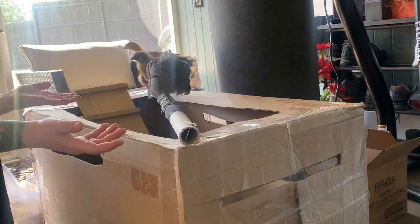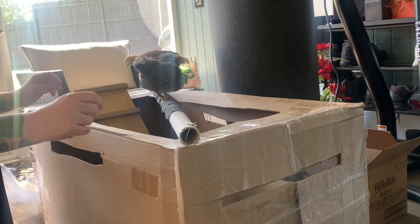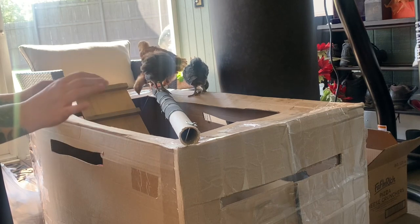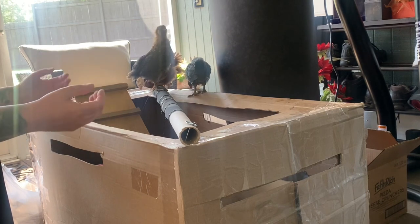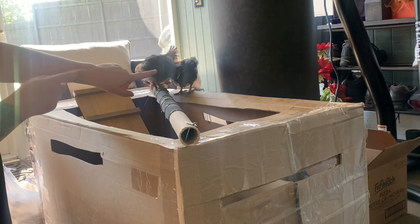So yeah, these are the ladies at 3 weeks. I've had them now 3 weeks. So again, I'll assume they're about 4 weeks old. I don't know, but I know I have had them now 3 weeks. And it's just so cool to see how much they've grown, how all of their feathers are coming in, and how both of my Easter eggers are two completely different colors.